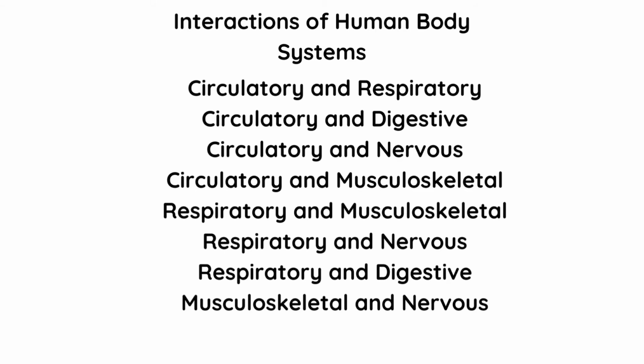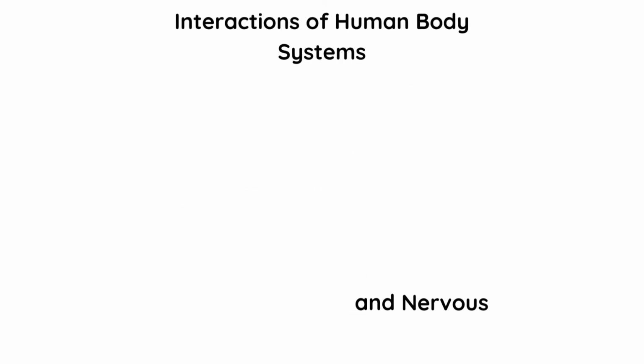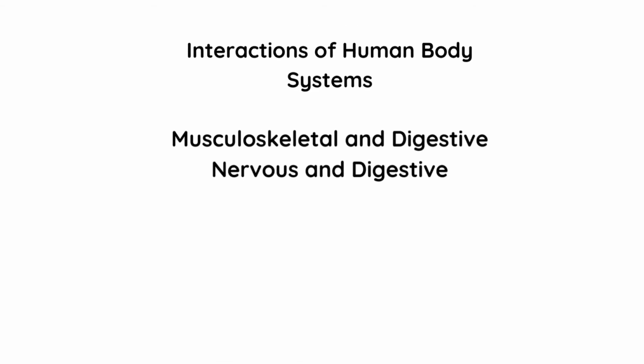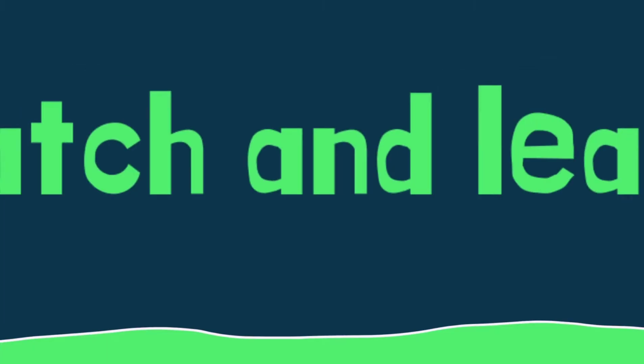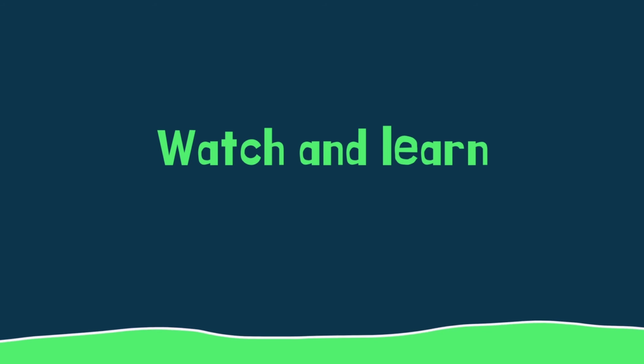You can see them. Circulatory and respiratory work together, circulatory and digestive work together, circulatory and nervous work together, circulatory and musculoskeletal work together, respiratory and musculoskeletal work together, respiratory and nervous work together, respiratory and digestive work together, and musculoskeletal and nervous work together. Do you see it now? Yes, because they are dependent on each other. And then finally you have musculoskeletal and digestive working together, and your nervous system working with every other system and the digestive system together. Watch this video and learn more about our organ systems in the body.